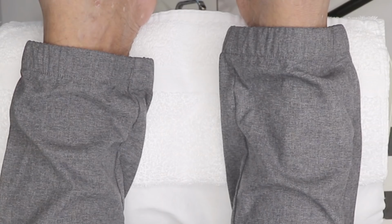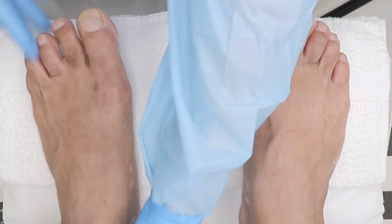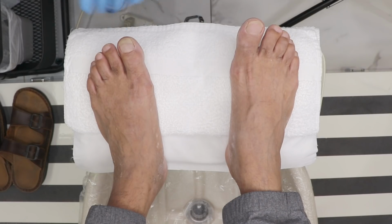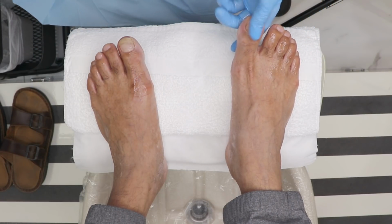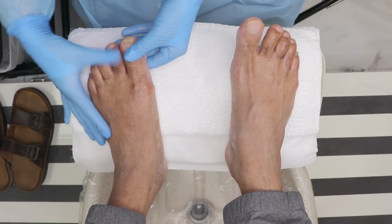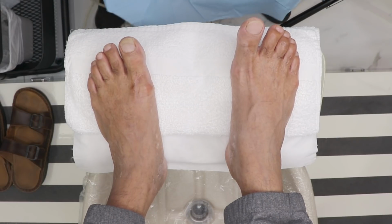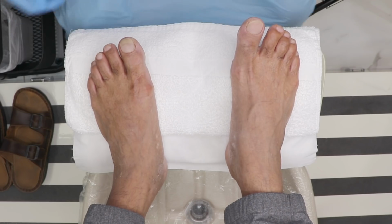Excellent. So we're just going to bend your feet and make it nice and flat. Sure. Perfect. Just going to set everything up for you. Just sanitizing my hands with some alcohol. I'm going to sanitize your feet before we start, just to disinfect. Have you ever had a pedicure done before? Yeah, you have? Probably once a year or whatever. Once a year?